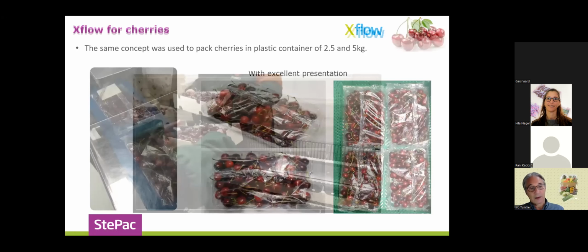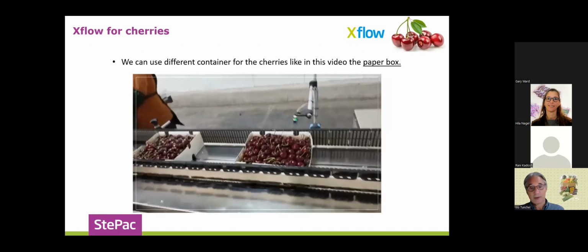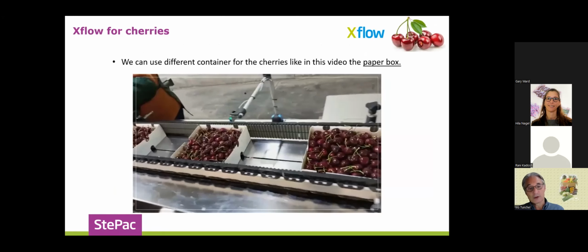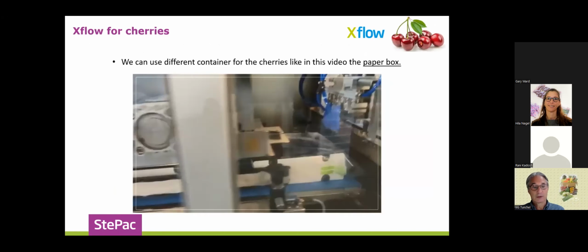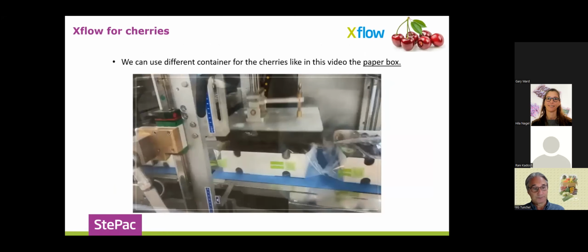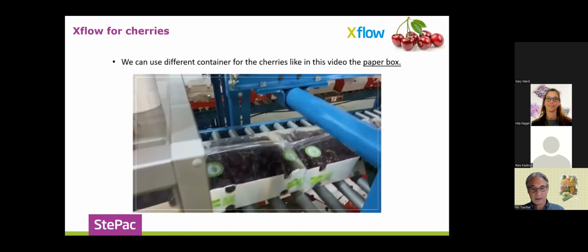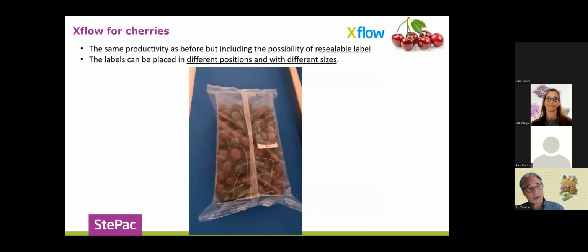But not only plastic punnets can we use. We can also use paper box punnets, which is for people who are trying to reduce the quantity of plastics in their packaging. So this is a perfect solution because we substitute the plastic with paper. And the same quality, the same product, the same facility, there is no problem at all with this system. The same productivity as before, but including the possibility of a resealable label, which is very, very interesting.